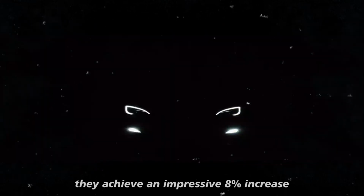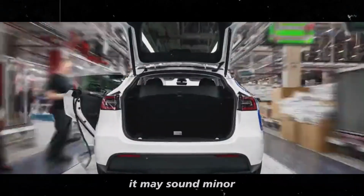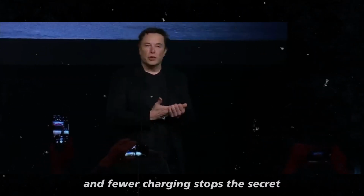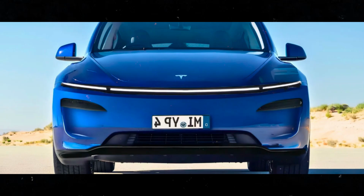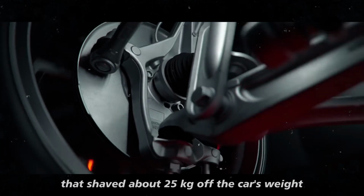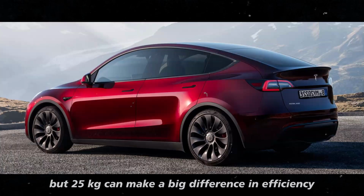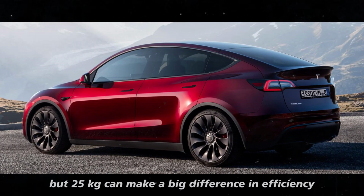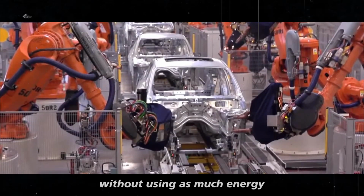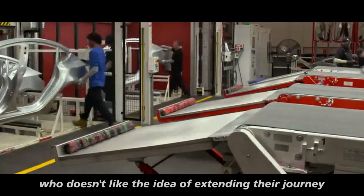They achieve an impressive 8% increase just through structural changes. It may sound minor, but that translates to more time on the road and fewer charging stops. The secret? A stronger, lighter aluminum alloy that shaved about 25 kilograms off the car's weight. It might seem like a small detail, but 25 kilograms can make a big difference in efficiency. Less weight means the car can go further without using as much energy. And who doesn't like the idea of extending their journey?